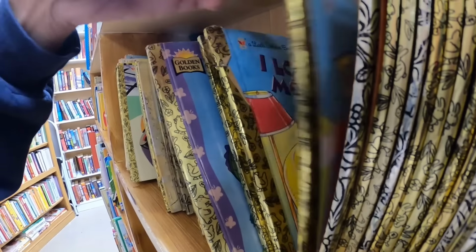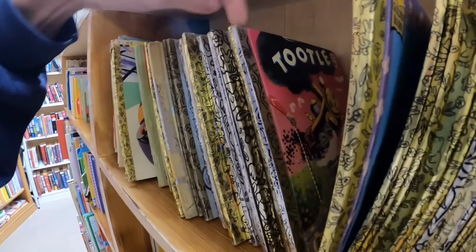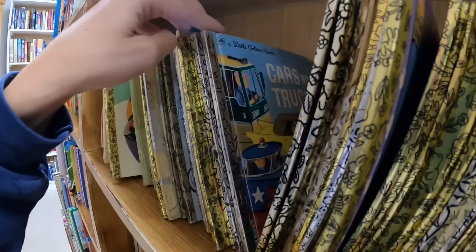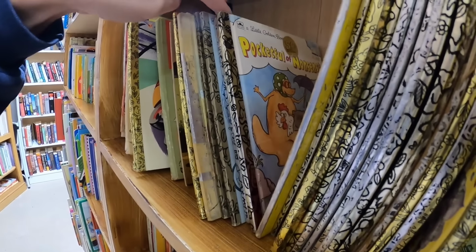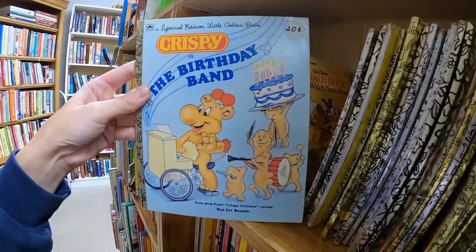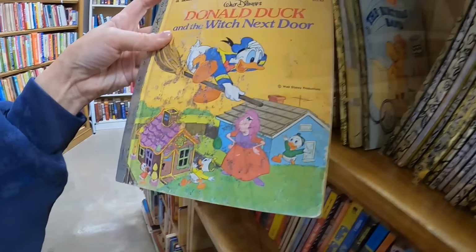Their book section is always a must to look through. I spent a little time in the history section to see if there was anything I could use for myself. They had a whole stack of Golden Books, so may as well take a peek to see what's in there. Some of these I recognized from when I was younger, and I still have most of my books from when I was little. Crispy. I do not remember Crispy. It looks familiar, but I can't put my finger on it.